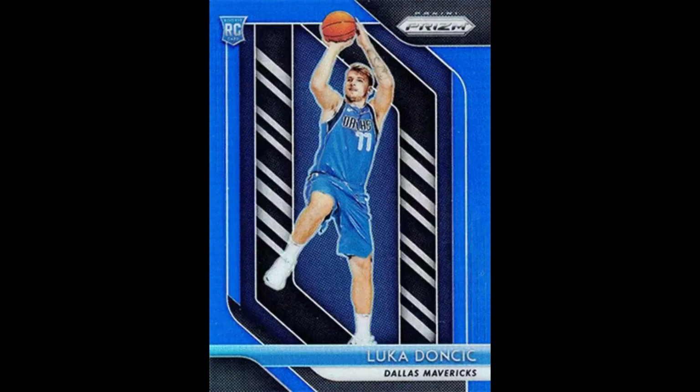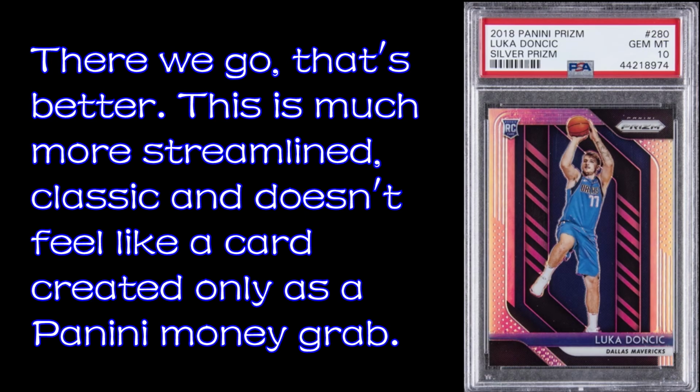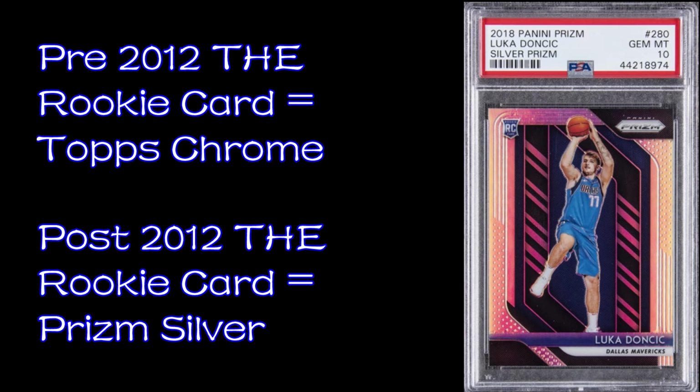However, the silver is more like the classic rookie card. It may not have quite the scarcity of some of the serial numbered ones, but it looks more classic, and it has more of the feel of being the main rookie card to collect. I look at the Prism Silver as how I look at the Topps Chrome from back in the day. It's not always the most expensive and valuable card of them all, but it is considered to be the rookie card from its era.